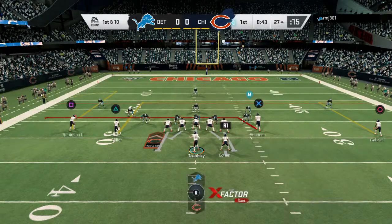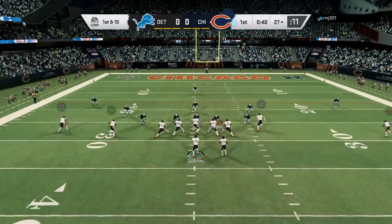Alert, alert! Hey, Zoo! Watch the slip! Watch the slip!